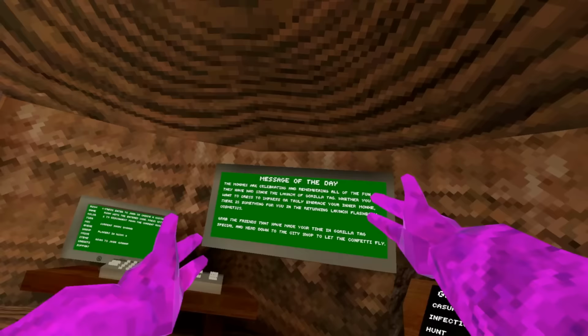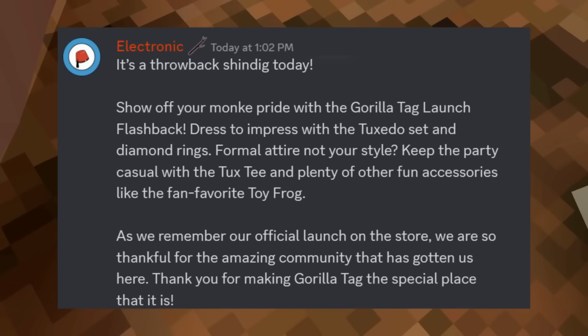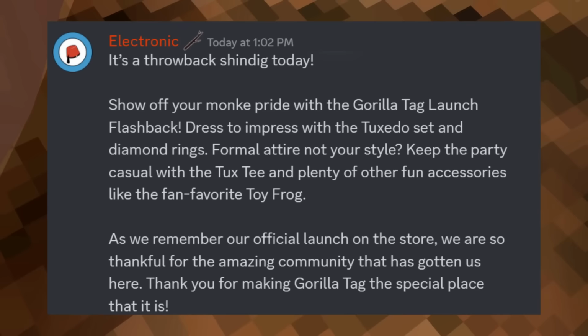That'd be sick. No new message of the day, but they did say something in Discord. It's a throwback shindig today. Show off your monkey pride with a Gorilla Tag launch flashback. Dress to impress with a tuxedo set and diamond rings. Formal attire, not your style. Keep the party casual with a tux tee and plenty of other fun accessories like the fan favorite Toy Frog. As we remember our official launch of the store, we are so thankful for the amazing community that has gotten us here. Thank you for making Gorilla Tag the special place that it is.